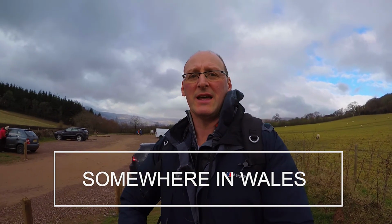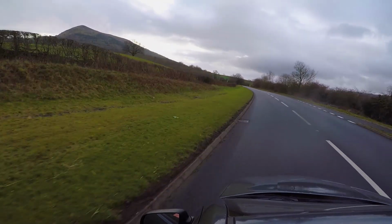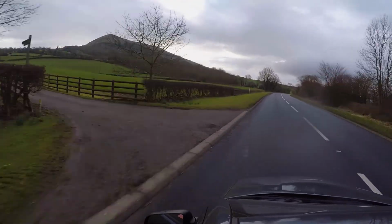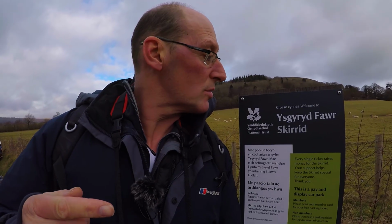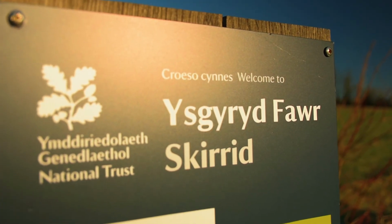And here we are again in the great outdoors. This is the Black Mountains area of South Wales, not far from Abergavenny. And we've got a lovely walk lined up today. We're going to be walking up the mountain of Ysgyryd.